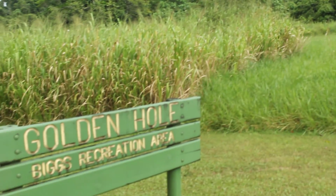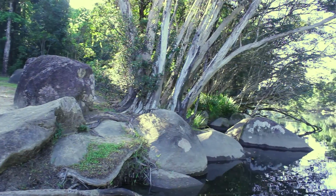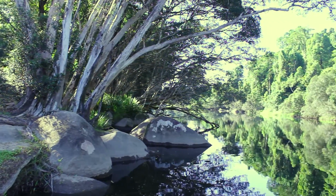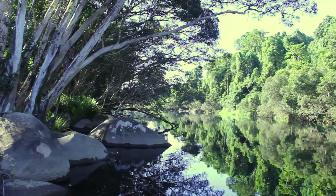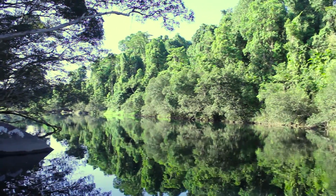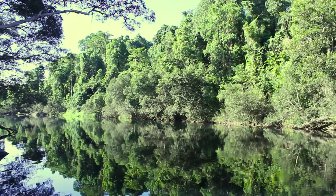Well, it's important here at a place like Golden Hole. It's obviously a very beautiful spot that we're here at the moment, but it's representative, I guess, of what we'd call pristine or natural conditions. So we get a good idea of what the water quality is like as it leaves the ranges here and before it gets down onto the floodplain, and a whole range of different potential human influences.